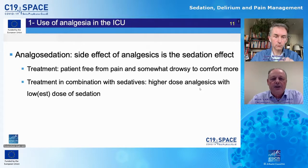Analgosedation can be considered a side effect of analgesics when increasing the dose, but it can also be used as a treatment effect to have a patient free from pain and in a kind of drowsy state to comfort the patient. The second reason for analgosedation can be the combination of sedatives and analgesics, with a high dose of an opioid added with a low dose of sedative, because the less you need the sedation, the better the outcome of the patient.